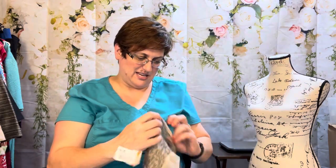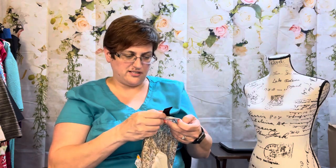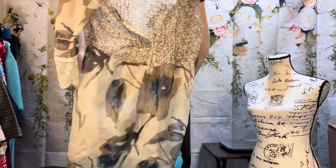This feels like silk. What is this? Let's see, what are you? BKE Boutique, a size small. Polyester, not silk. We are going to machine wash it. Oh, look at this little shirt. This is so cute.